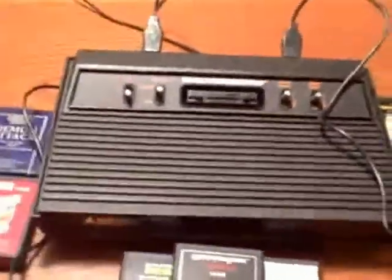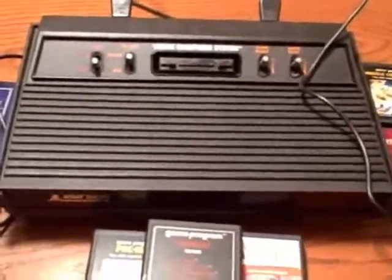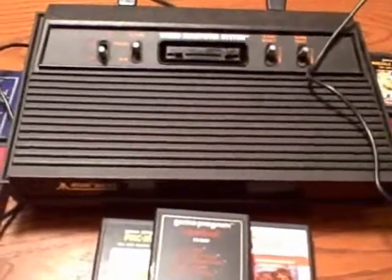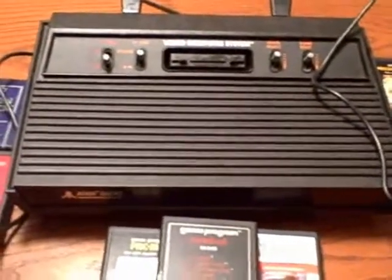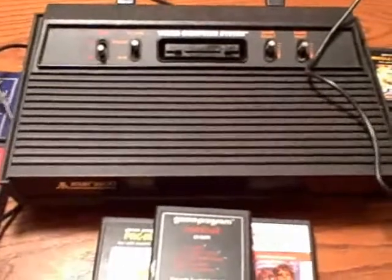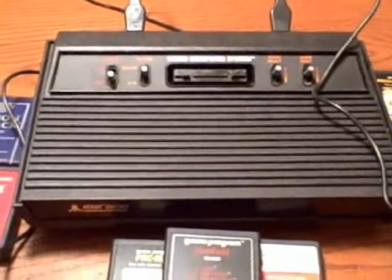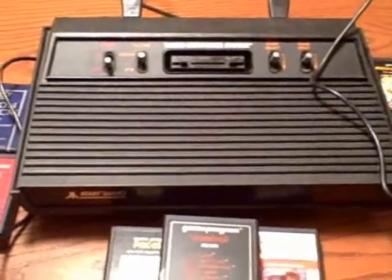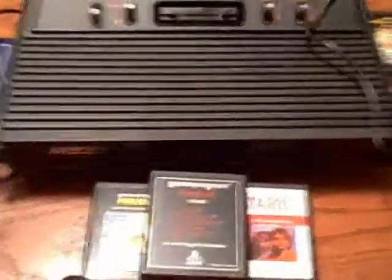Now this ran off of an analog signal, so it basically plugged into antenna, and you had to use a converter box to hook it up to cable-ready TVs, which we had a little bit of difficulty getting to work on our setup here, since we're running things that are a little more high-tech. Getting something of this age to run on that system was a little tough.